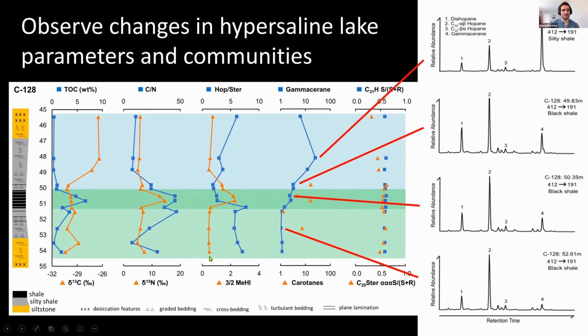I'm not going to go into all of these little details because there's not time, but some really interesting things: we were able to use a nitrogen isotope to show this is not only a hypersaline lake, but it was also an alkaline hypersaline lake, which is kind of funny in the geologic record and relatively neat. And lastly, we were able to show with this gammacerane peak here, which is a particular C30 lipid biomarker, it's this number 4 one on the chromatograms over here, it's a biomarker of stratification.